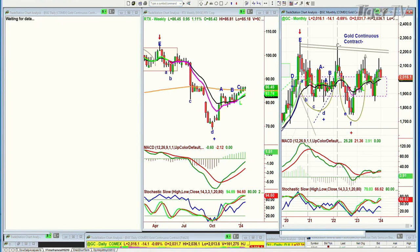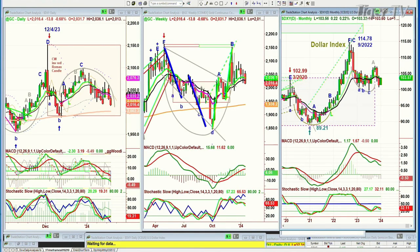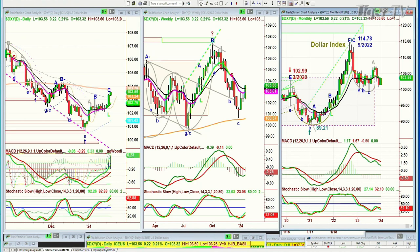But there's something else going on here: the dollar. The dollar is moving up quite sharply. It made a low in the hundreds. So 120, what was that?